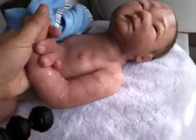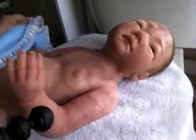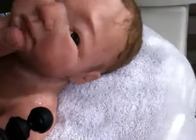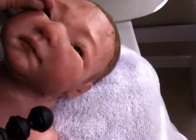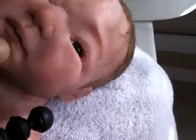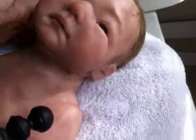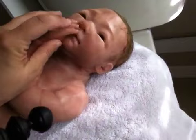And then we'll do getting him dressed and feeding him and getting him all cozy. Here, I'm going to show you his mouth while we're here. You can see. Cute little tongue.